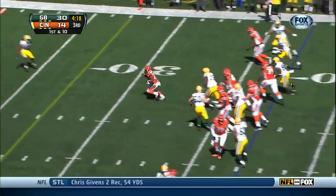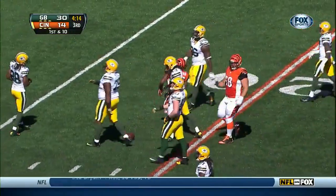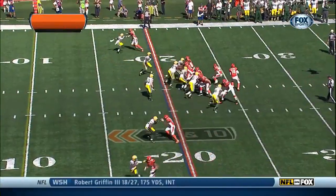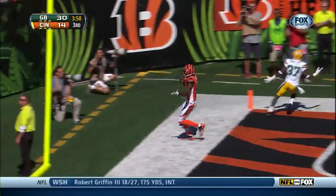Bernard gets it on a draw. And how about the Cincinnati rookie? Down to the 20 with a first down. It's airborne. It's a good way to get hurt, but a good job up front. Bengals end zone. Touchdown. A.J. Green.